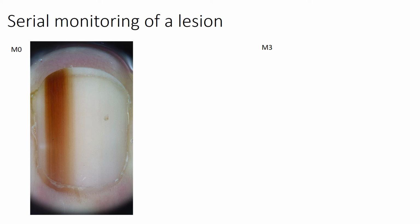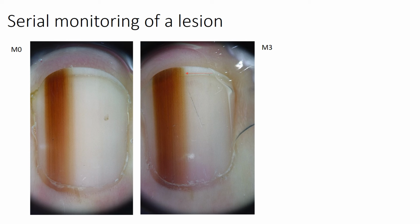Serial monitoring of a lesion can be a useful tool in the management of more subtle lesions. In this patient with a light brown 2 mm broad melanonychia on her fifth finger, we performed digital follow-up after 3 months and we noticed progression. Then we performed nail matrix biopsy and melanoma in situ was diagnosed.